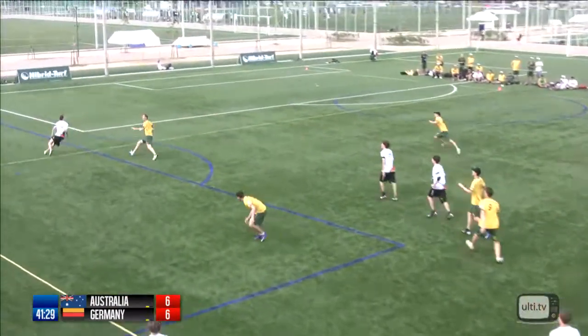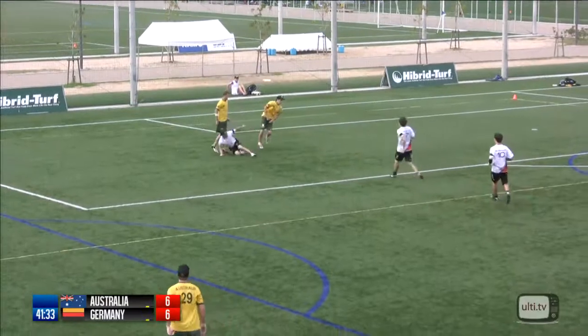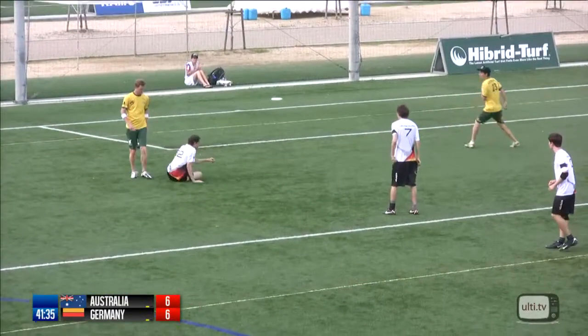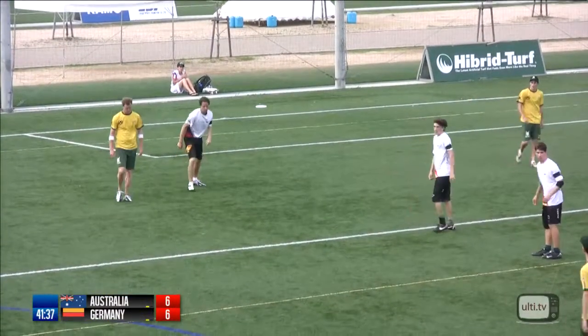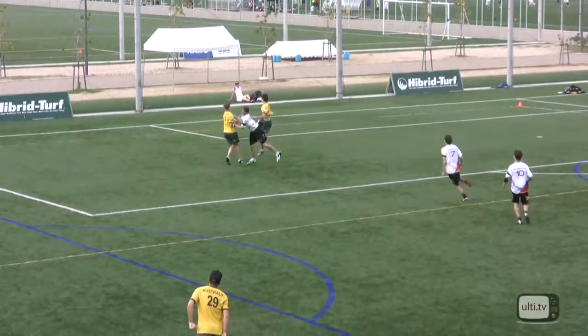Bid by Lavis, it goes up. Tats in the area, it's fading. Oh, two Dingoes there. Tex is the one who gets a hand on it. A little bit of contact, but no call on the play. Aussie disc.